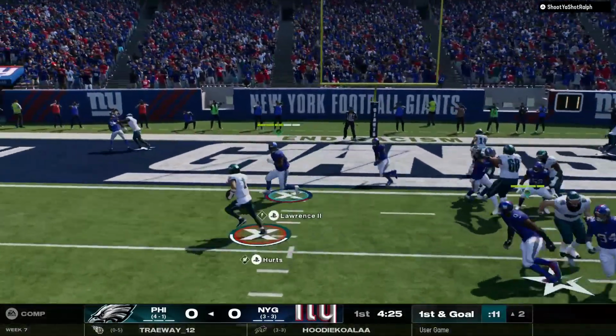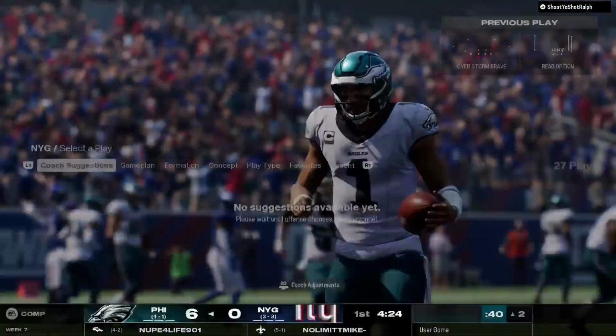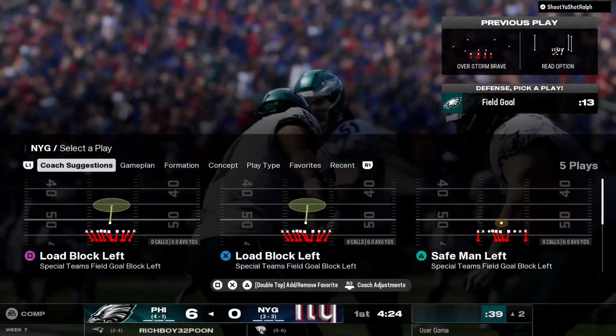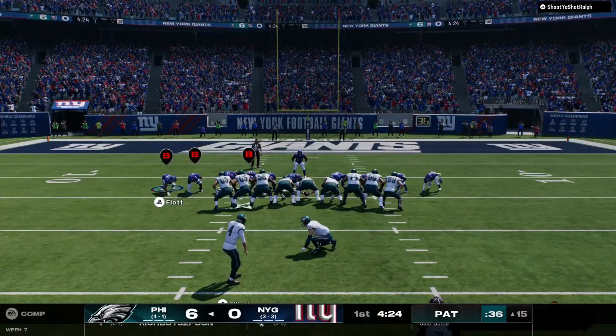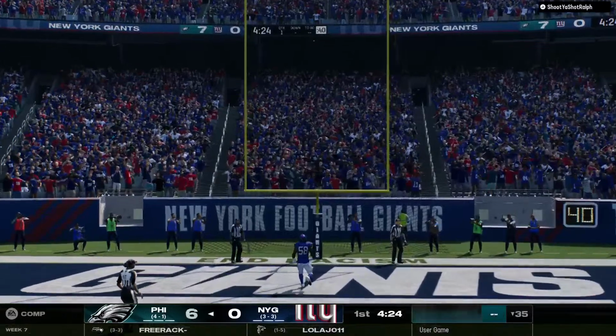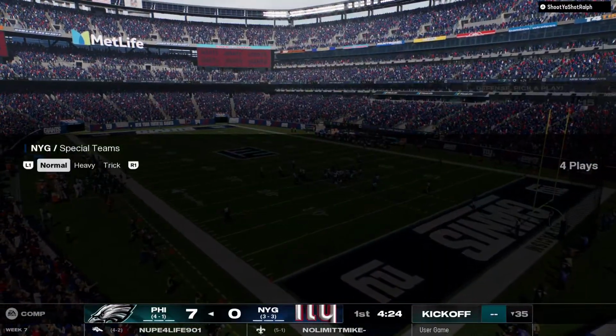It'll be Hurts on the option. And he's in. Touchdown, Eagles. Jalen Hurts, his 11th touchdown of the year. And the Eagles are on the board first here this afternoon. Elliott good with a PAT. And it's now a 7-0 game.